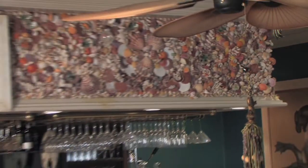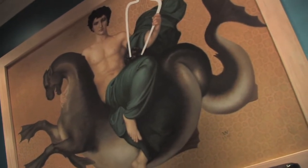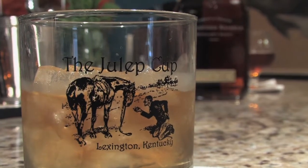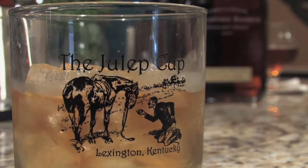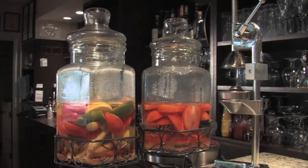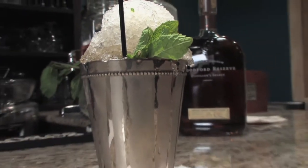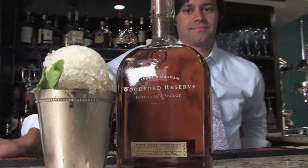The bar at the Julep Cup is called the Seahorse Lounge. It has a style all of its own, and the cocktails are done the old-fashioned way, handcrafted from scratch. We're very big into fresh. Everything's fresh squeezed, we make our own sour mix, no store-bought stuff around here. Even infusions, I know you have some wonderful infusions that you make from time to time, for your Bloody Marys and some other things. And at a place called the Julep Cup, you can bet they make a good mint julep. And they don't just do it on Derby Day. We're going to just make a mint julep, Julep Cup style.